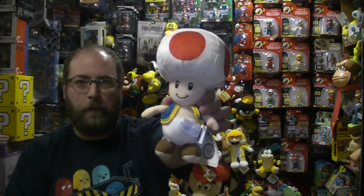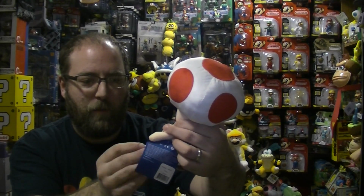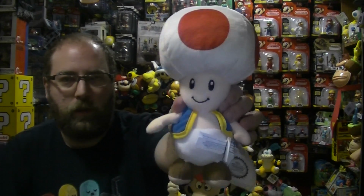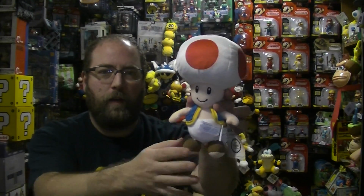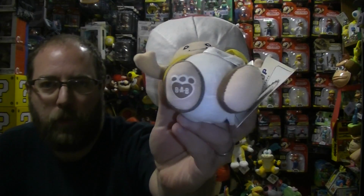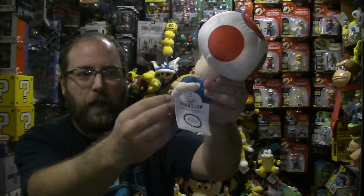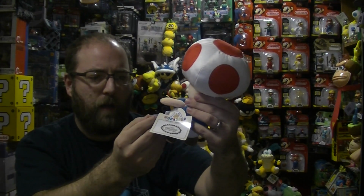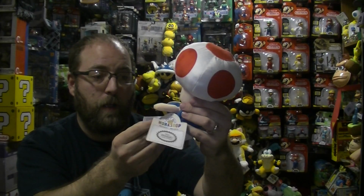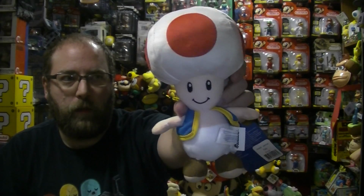There's a Toad plush. And this little guy. Man, I'll always pick up a Toad plush. He's got a nice, crazy big head as usual. Overall, a really well-made plush. You can see the Build-A-Bear on his foot there. It's got a big old tag on him. Multiple tags. You got the Super Mario tag again, and then you have the all new material tag and the Build-A-Bear Workshop tag. So he's full of tags. Got all kinds of tags.